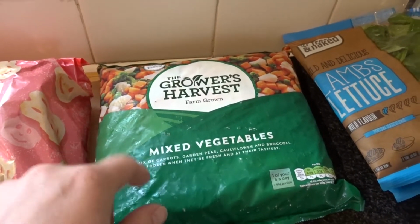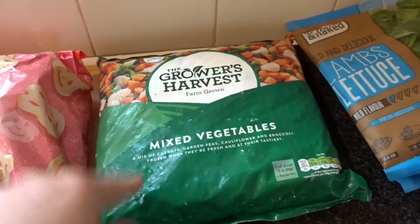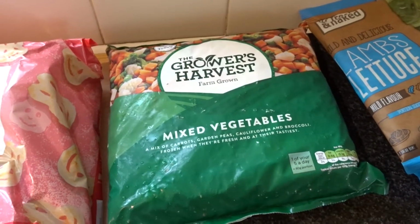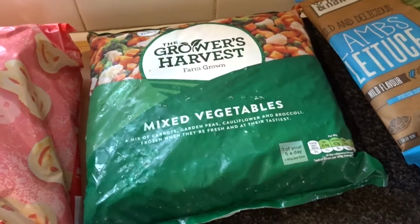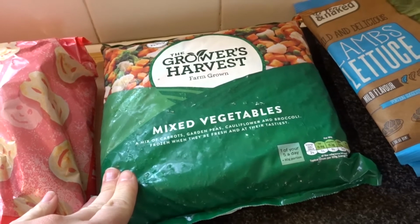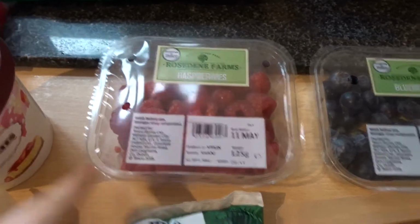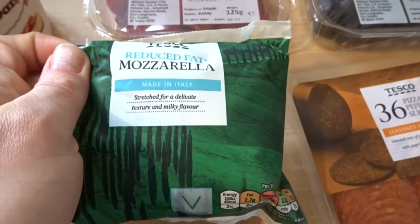This was also a substituted item. I did want the frozen peppers, but they gave me this. Me and Dan, we eat frozen veg, so I thought, you know what, we'll eat it. But the only thing now is we may have to go and buy some fresh peppers. Some raspberries, some reduced fat mozzarella.